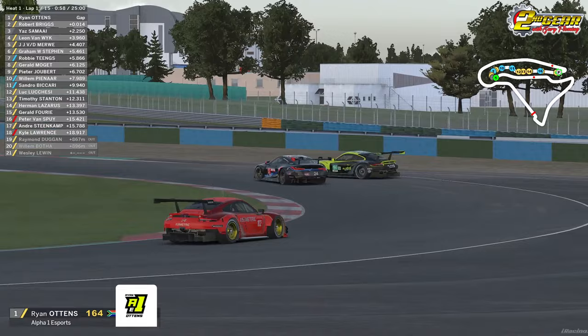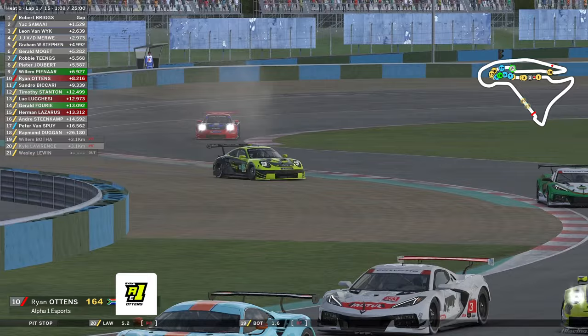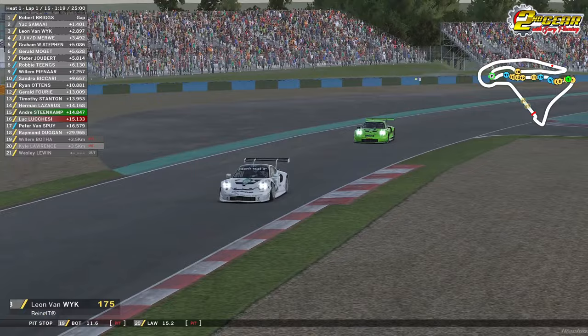Oh, Ryan Ottens is also going to be dropping down, because that was a contact there with Robert Briggs. I think that it was just coming back onto the circuit. So Robert Briggs, the man that is leading them out from Yas Samai after the chaos. Then it is Leon van Wyk in there. Behind that is JJ van der Merwe.